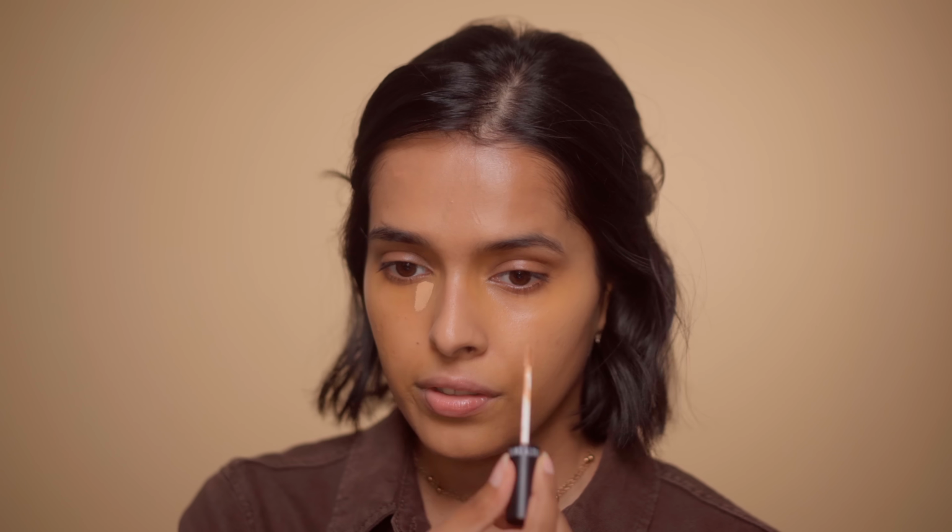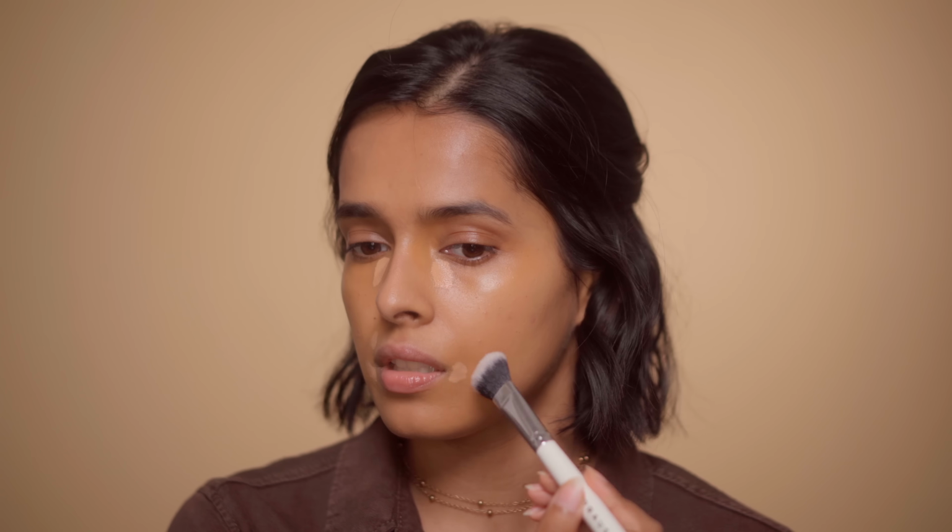Okay, now I'm going to use Clairvoyant and apply it right there. Also just a tiny bit on my pigmentation. I'm going to use a brush to blend this out. I will be using the Prosh P20.